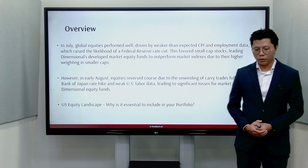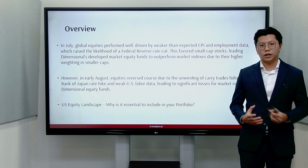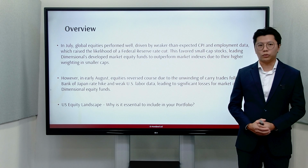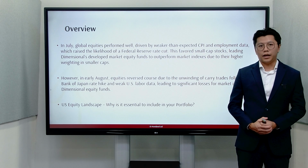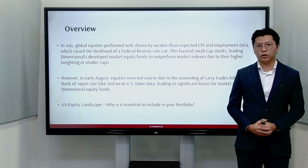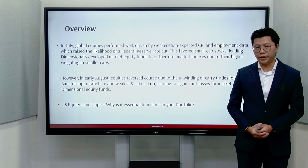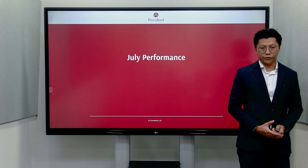And finally, of course, as I mentioned just now, the US equity landscape, which gave us plenty of lessons on why we should be staying invested and aim for the long-term returns and not do any market timing. Now, without further delay, let's go into July's performance.